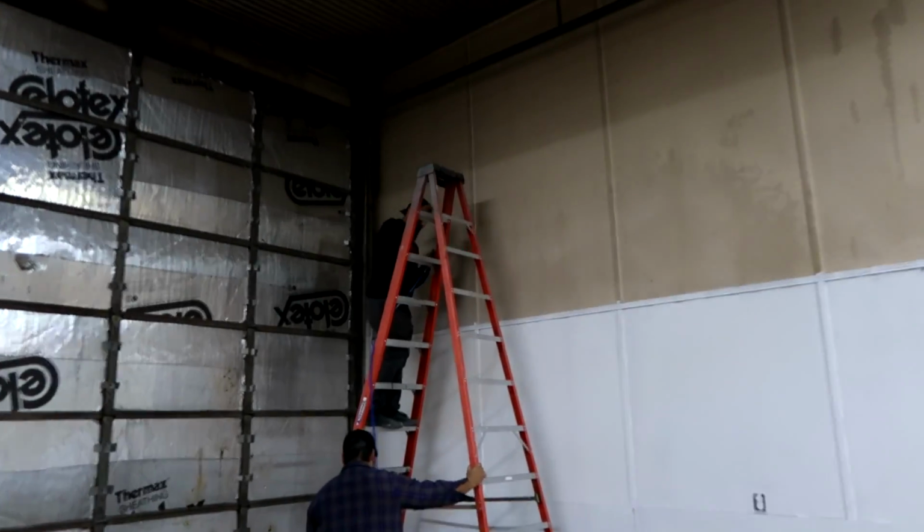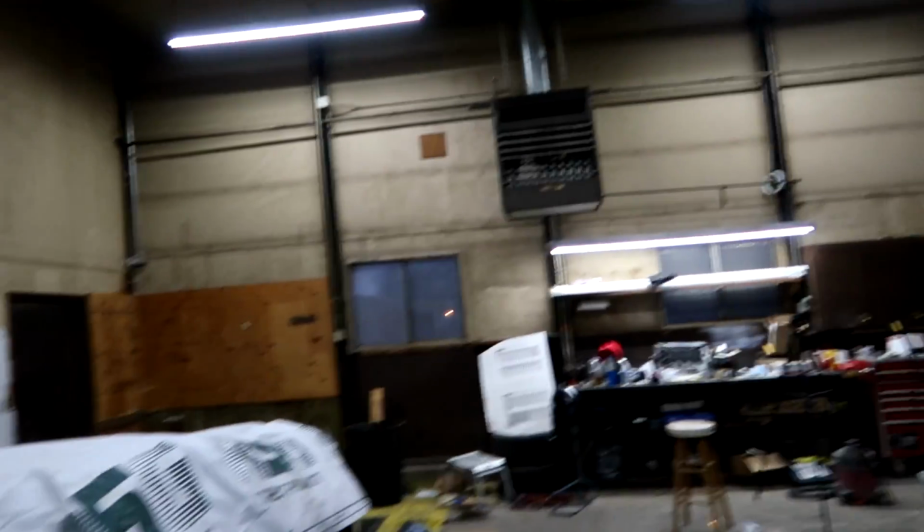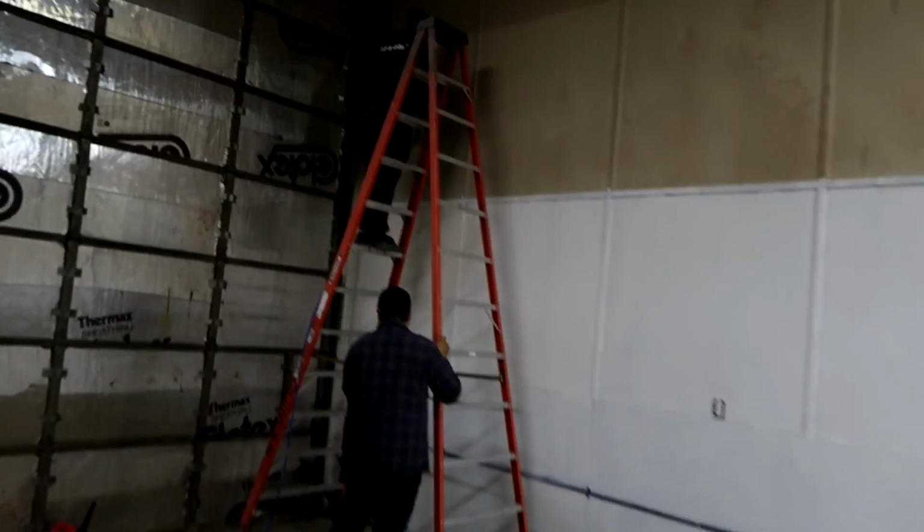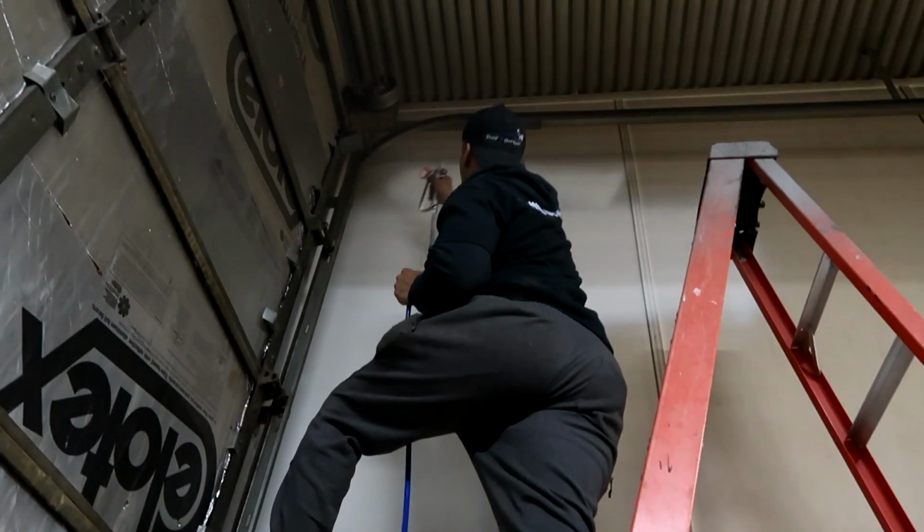Since we got this wall all cleaned up, we're gonna go ahead and test it out and see how this one comes out. And then we'll just keep going from there. We got a tarp on the MR2 so we don't get any overspray on it. And yeah, we're ready to go. Pedro's in work mode.